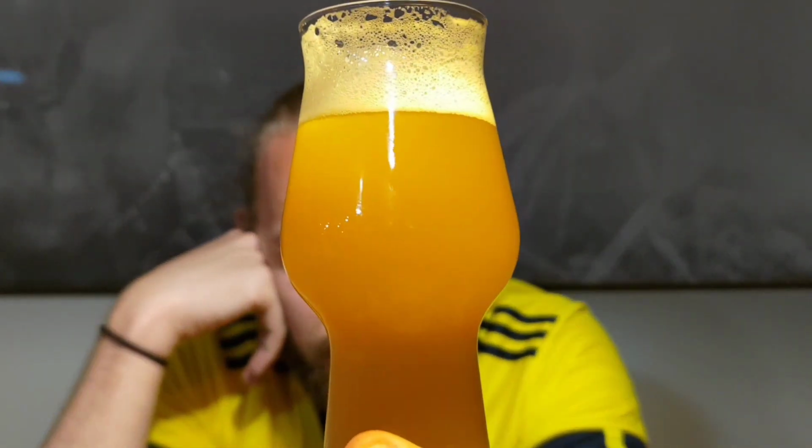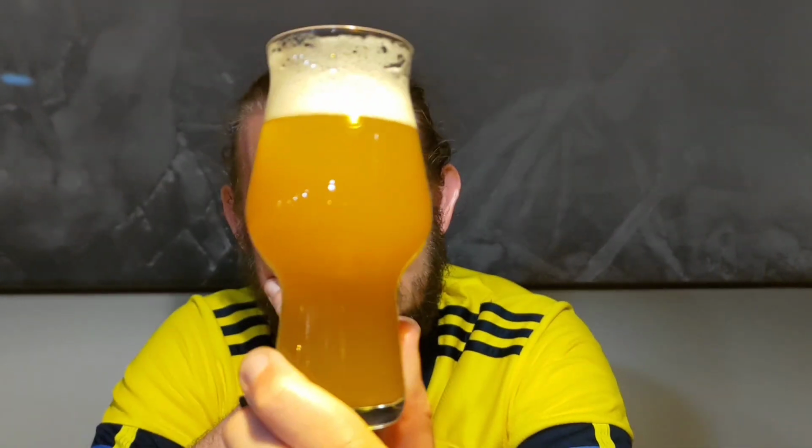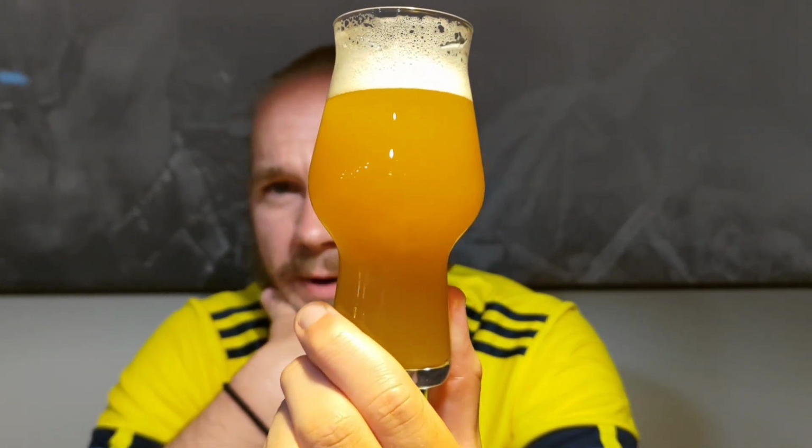But you can see for a 7%, the level of haze on this one is pretty impressive. Remember, the level of haze in these New England IPAs depends on the oat content, wheat content, and to a degree the yeast. There's not too much in the way of visible carbonation in this one. There is a little line of bubbles going up this side of the glass, but I'm not sure how well that's going to show up on camera for you. But appearance-wise, this is pretty much what you would expect from a New England hazy IPA. Let's have a closer look at the aroma then and just see what we get from this one.